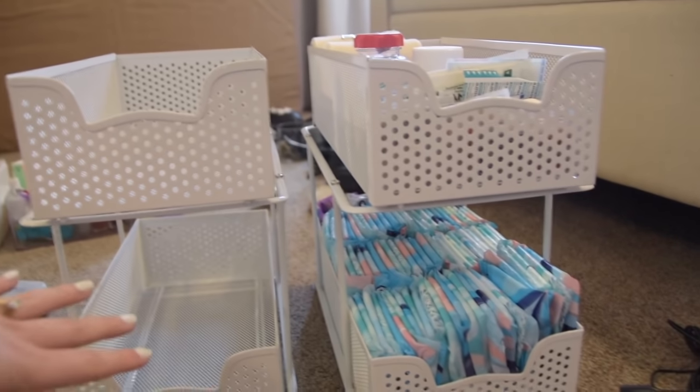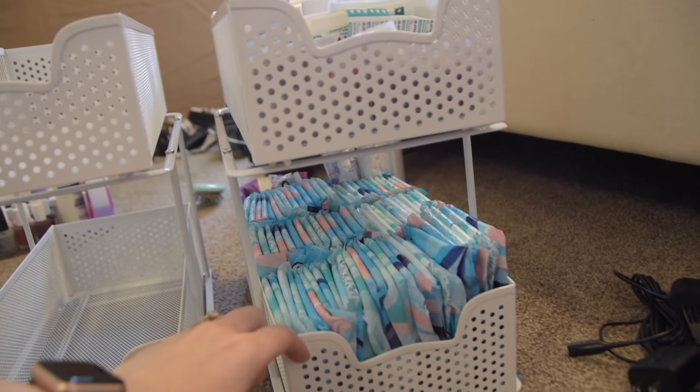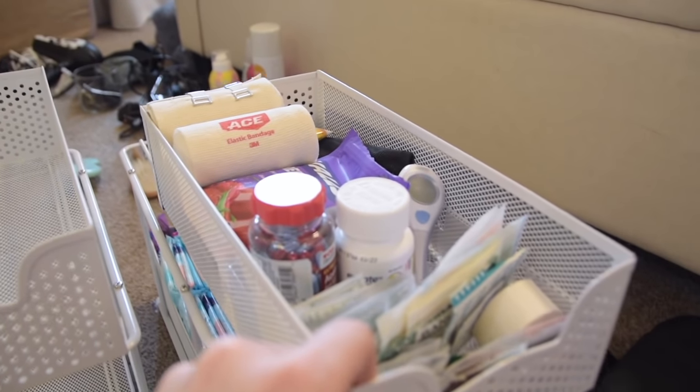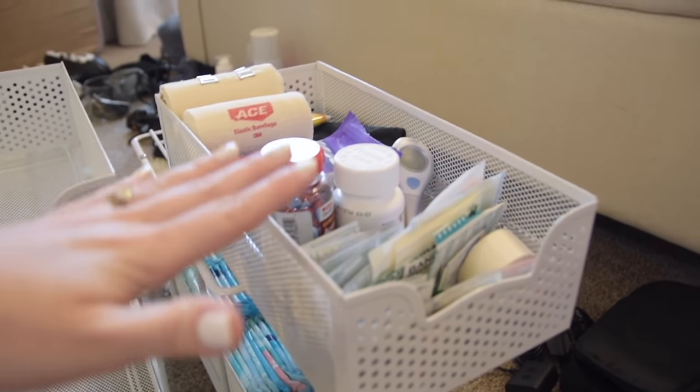So these stacking organizers, actually everything I'm using in this project, is all from Amazon. I'll have it all linked down below, but I already love this so much. Self-explanatory down there, but up here, I turned all of our first aid stuff into here. And one tip is when you're moving into a system like this, take everything out of the packaging.